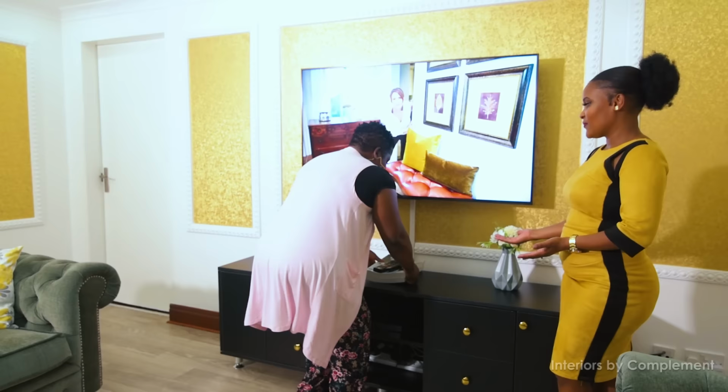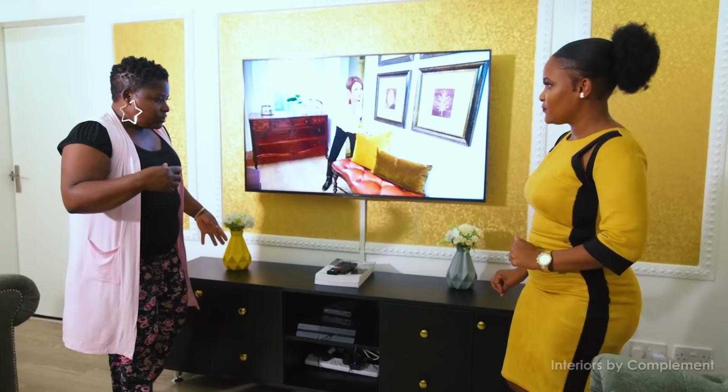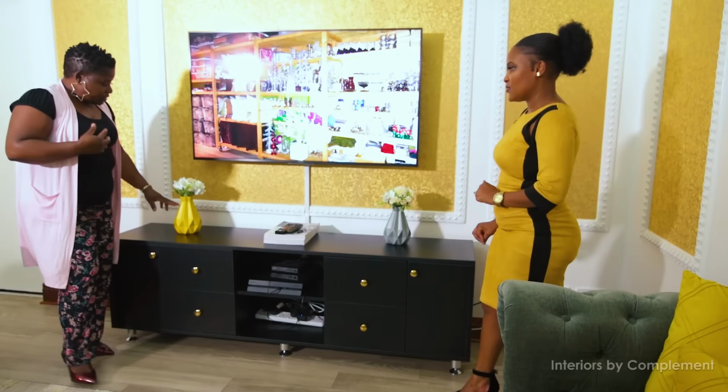So we decided the two colors have to have a representation. That is the reason why we did mustard for the mustard and the gray for the gray. Ah, that's nice. Thank you.